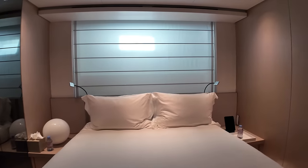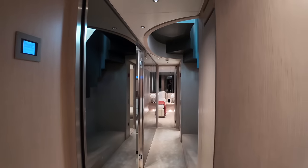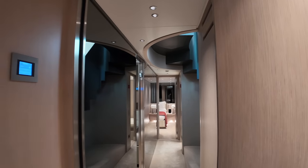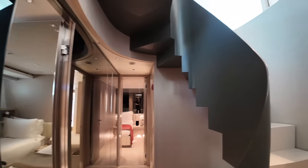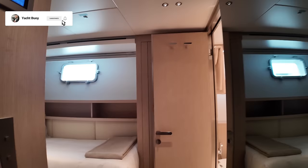Right, let's head back out into the main cabin, and spin around and now we'll head aft. And just so you can orientate yourself, that is the starboard side and that is the port side and that is aft. Again, digital control for the climate in here. Let's head back past the staircase and into the second cabin.